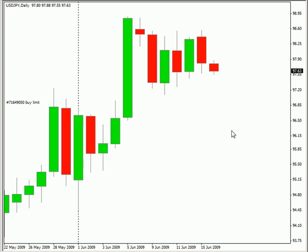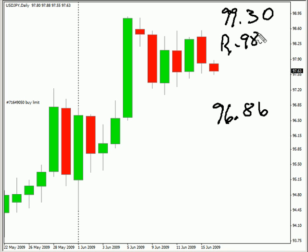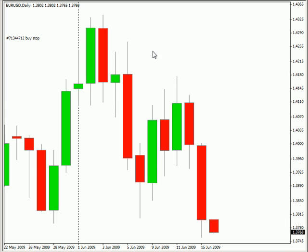We're currently looking at the US-Japanese yen pair. This particular pair did close down for this session. Overall it is moving sideways with a bias that is sideways as well. We're looking for this pair to potentially move as high as 99.30, possibly as low as 96.86. Look for some resistance around 98.11 and look for some support around 97.25.